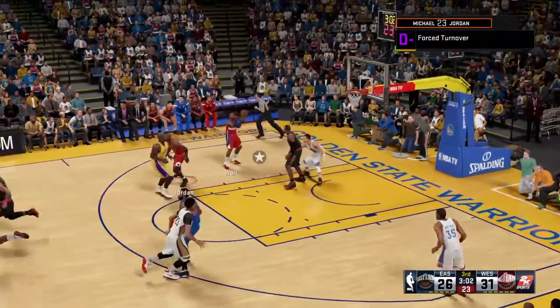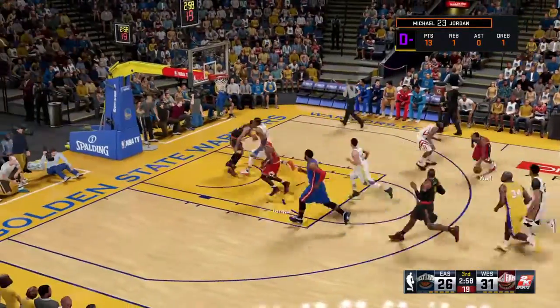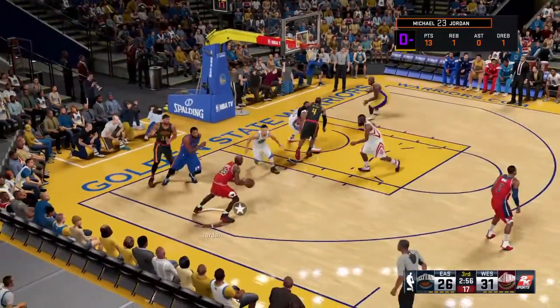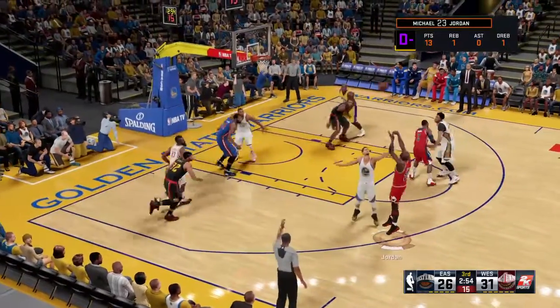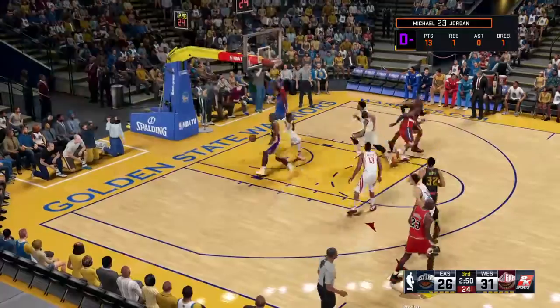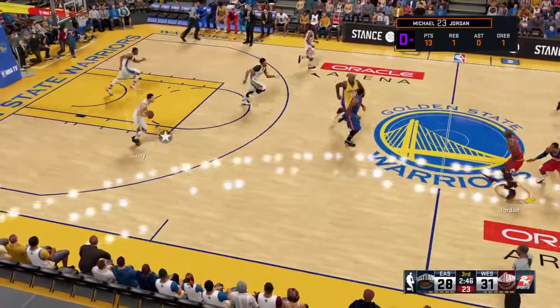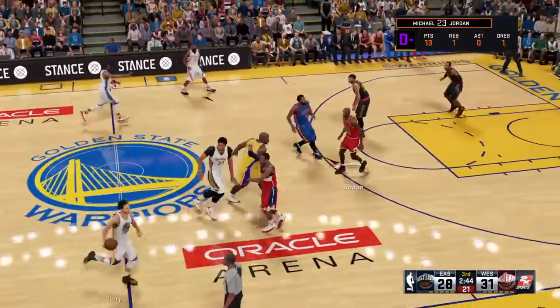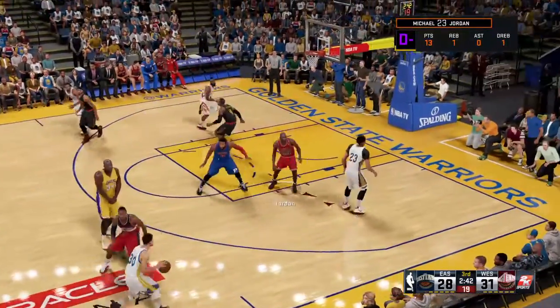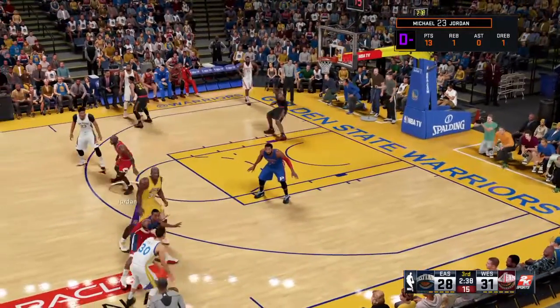Shaq kicks to Curry. Millsap with the steal. And now here comes Wall, leading the break. There's the triple. But they'll get another chance. Drummond. And there's the slam dunk to finish it off. And we always talk about making your teammate better. That assist was right on target.